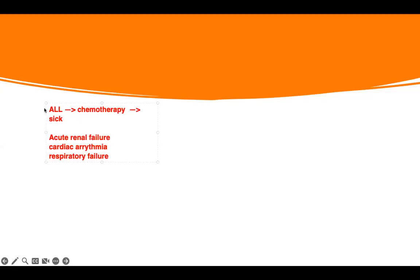What is going on? What do you think, guys? I have leukemia. I came in, and all of a sudden I get chemotherapy. Now I have acute renal failure, cardiac arrhythmia, and I'm going into respiratory distress. I'm not doing well. What do you think? This is what we call tumor lysis syndrome. We're trying, chemotherapy is destroying the cancer cells, right?